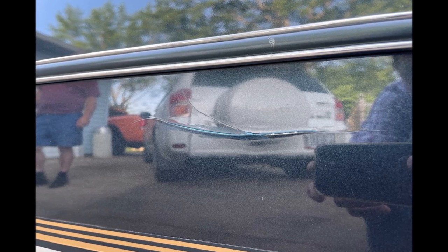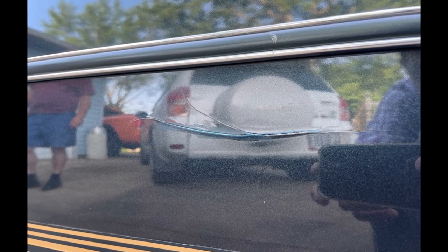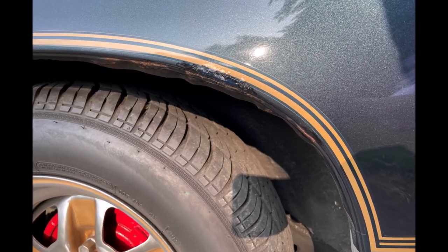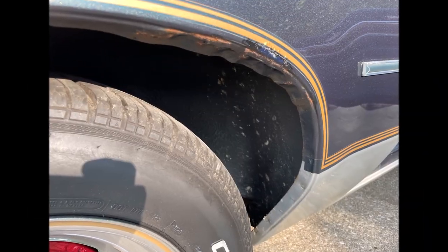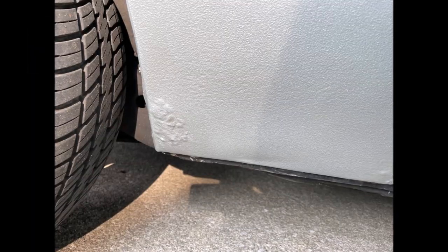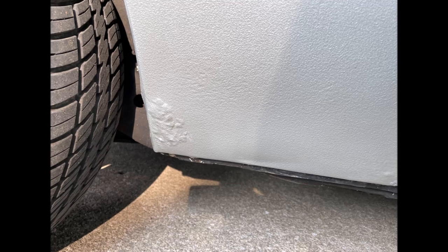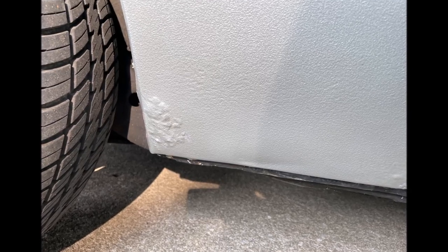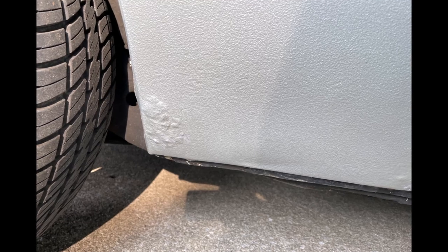And then here's really just the awful part. The pinch weld is opened up and rusting. You can see a rust hole in the quarter panel. And if you were to just take a small screwdriver, probably even your keys, you could stick it right through that quarter panel. So that's a hard pass for me. But I was seeing stuff like this for 15 grand, and stuff that was complete junk for $6,000 and $7,000.